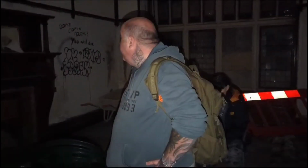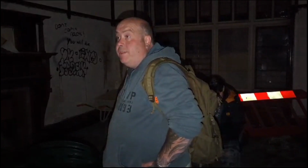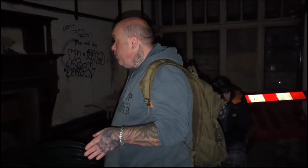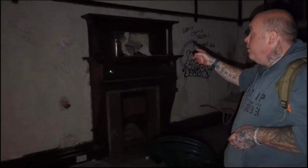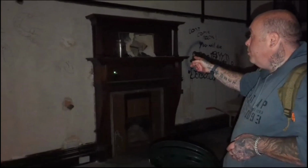Okay, so we are in the main room. This is the room that we entered from. Mox is down in the cellar. Jay's gone upstairs, I think, to the second floor. So there's just us three down here. You can see there's an urn on the fireplace, just above the K2. I'll zoom in for you guys. There you go, there's the urn.